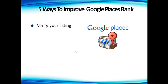You want to verify your listing on Google Places. If you haven't done so already, you can do that by phone or by postcard, and I'm going to show you how to do that. You can add photos. You want to add ideally 10 photographs. The more photos you add, Google obviously takes photographs very seriously because they're making them more prominent in the listing. Therefore, the more photographs you have, the more likely you are to improve your ranking. It's as simple as that.